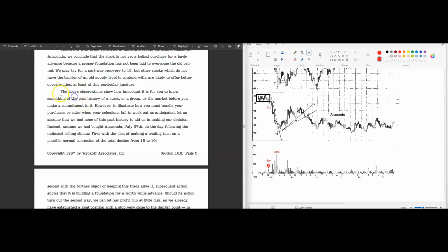To advance. All right. So the above observations show how important it is for you to know the past history of a stock or a group or the market before you make a commitment in it. Even if you're scanning, and you're looking for a pattern or whatever it is that you're doing, you got to understand the history of the stock or history of the market. And one way to do that is by performing the analysis on it instead of just looking for a pattern, right?